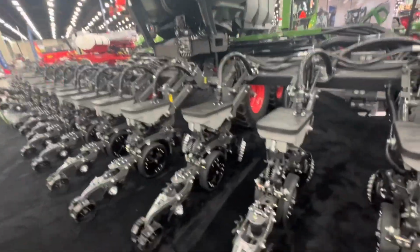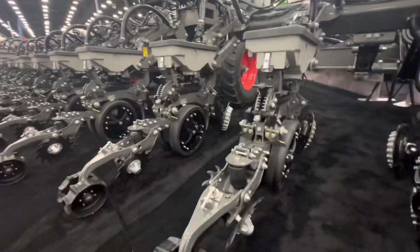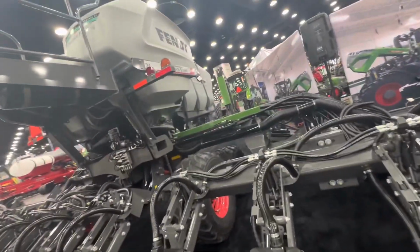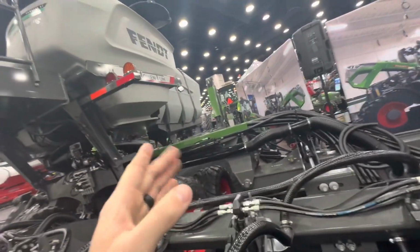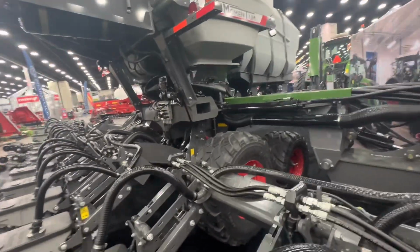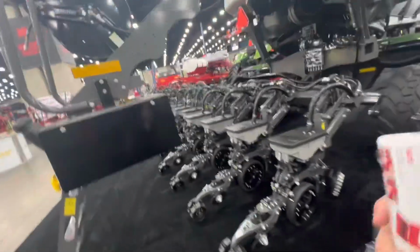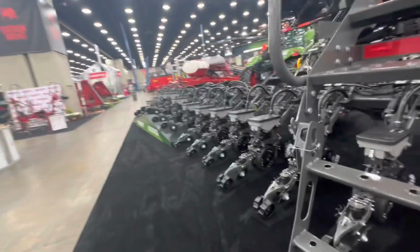I'm just saying, I wouldn't be opposed to running it. This is pretty slick. It's got Furrow Force. I believe they said that's just one big liquid tank, but you can also put more tanks, I want to say on the bar or on the wing, I don't remember. So you could run 2x2 and in-furrow. But this thing is decked out. It is a really cool planter.